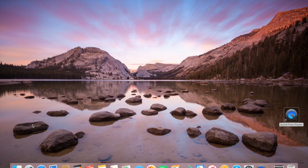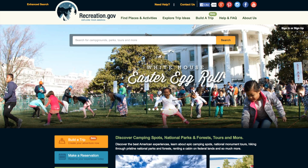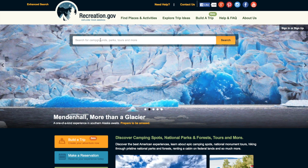To get to it, you go to your internet browser, using Safari on a MacBook, and you just type in Recreation.gov, or you can go to Google and search for Recreation.gov. To me, it's just easy to type in the URL, the address there, Recreation.gov.